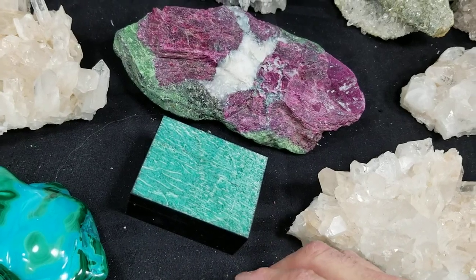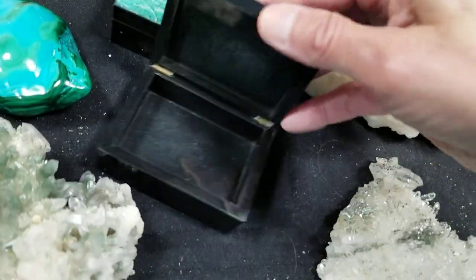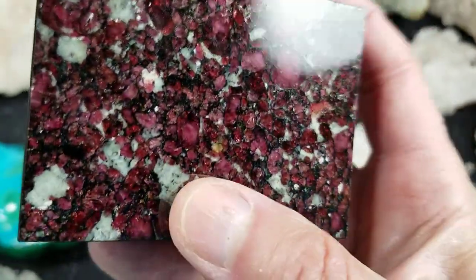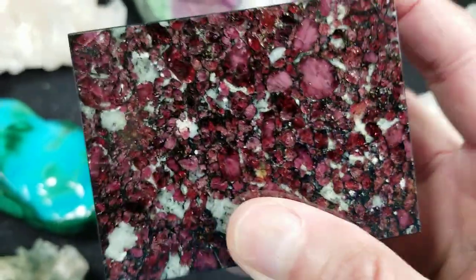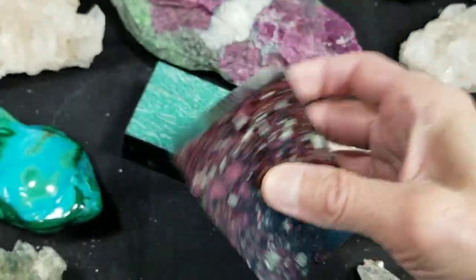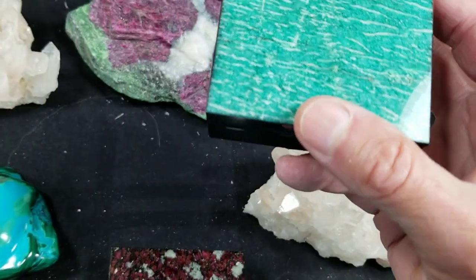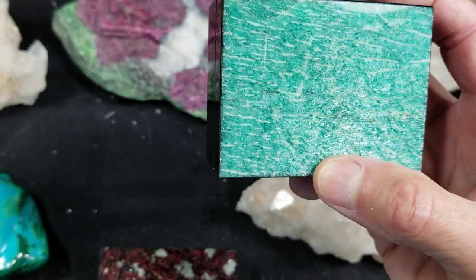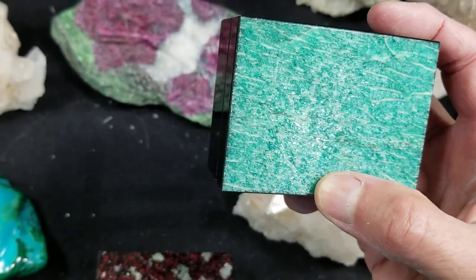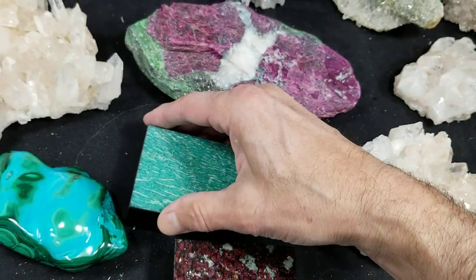We have a couple of beautiful jewelry boxes. I'll open it up so you can see what it's like. This is eudialyte on the top of this box. If I move it around, you can see it's just beautiful. There's some fire going on over here. Eudialyte's a highly sought after mineral from Russia. And this is Siberian Amazonite. If I move this around just right, see the shimmer in it? Siberian Amazonite, if it's good quality, will always have this kind of shimmer. It's just gorgeous stuff. So we're going to move on.